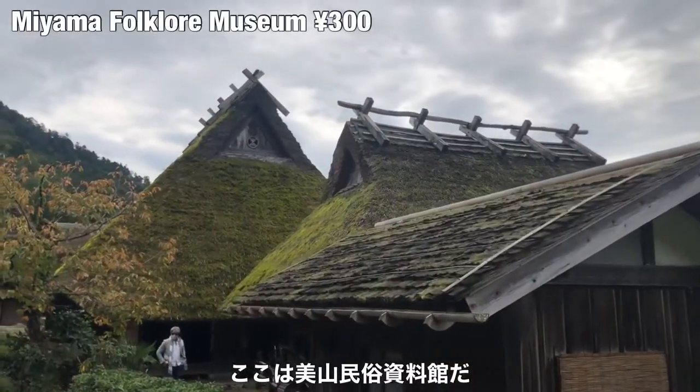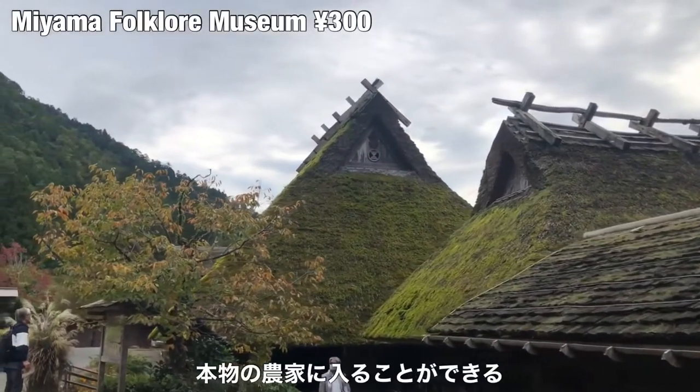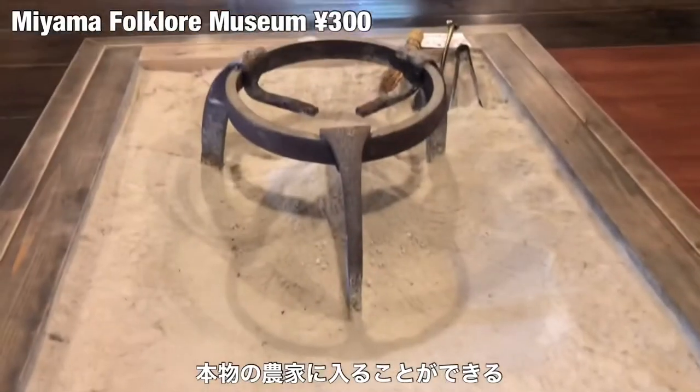This is Miyama Folklore Museum. You can go inside an old farmhouse.